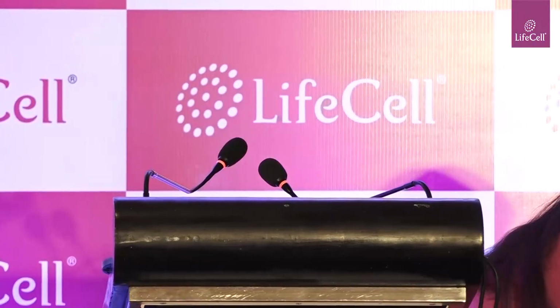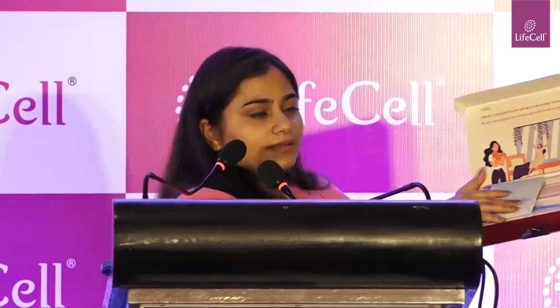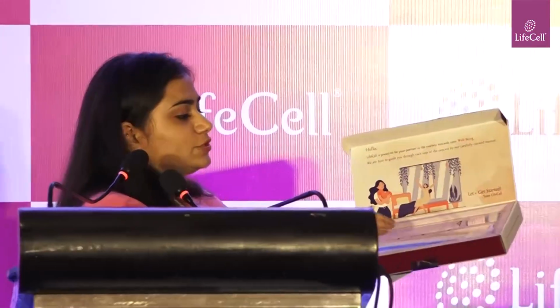I can show. So this is the kit, and it has a vaginal swab, which women can use to collect their own sample. After collecting the sample, they put it inside the collection cup. This will ensure safe transit to the lab, right? And then they just pack the kit and send it back to LifeCell. We will do the testing and we will share the report.